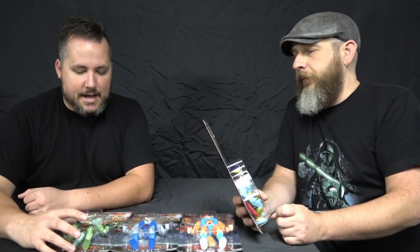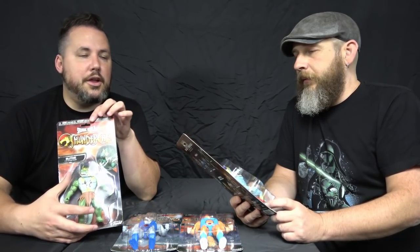The next line that's getting ready to drop sometime early in October, I think. So we're just a little bit ahead of the curve. Is their Savage World Thundercats. Now I'll say I was at Toy Fair. I was walking by the Funko booth. And then Thundercats being Thundercats, I saw this from the aisle and I had to go in and look.